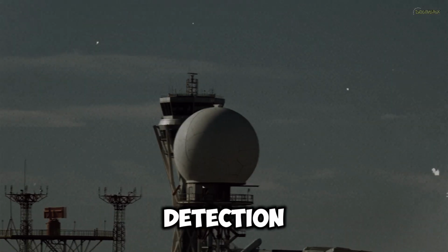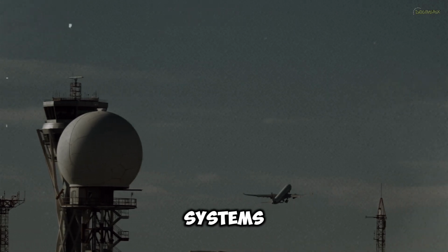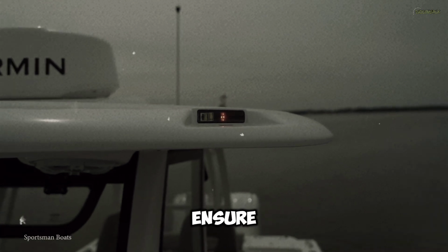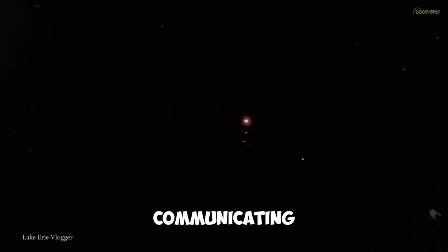Its role in weather detection is also pretty critical for safety on sea and in the air. Weather radar systems help identify and avoid hazards. Navigation lights are governed by international regulations to prevent collisions and ensure the safe flow of traffic in busy waterways and airspace. On the seas, navigational lights are essential for communicating a vessel's presence and intentions to other mariners.